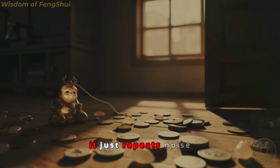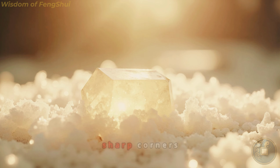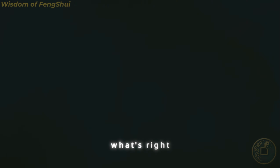It just repeats noise. When you hang a chime near clutter, sharp corners, or in a house that's already overwhelmed with motion and information, you don't create clarity. You amplify chaos. The bell starts echoing what's wrong instead of calling in what's right.